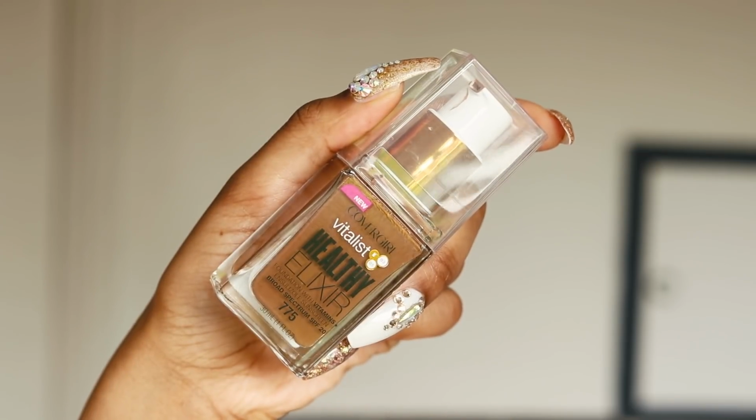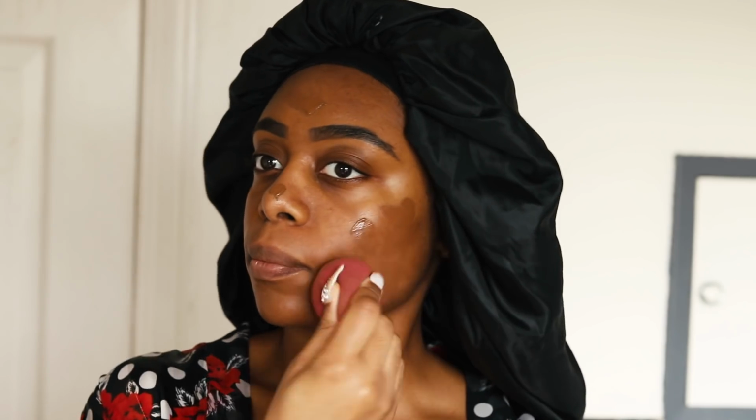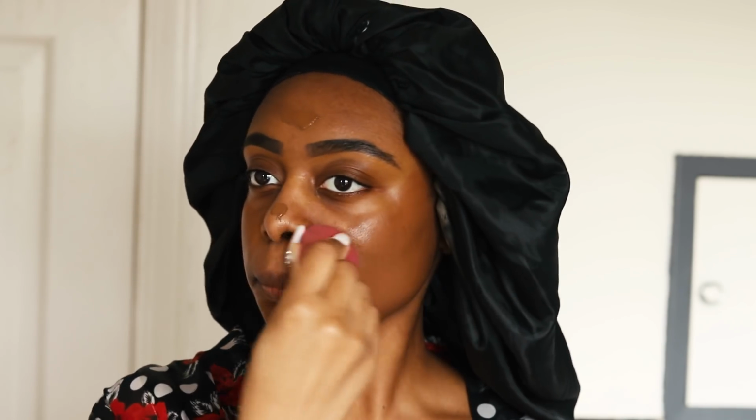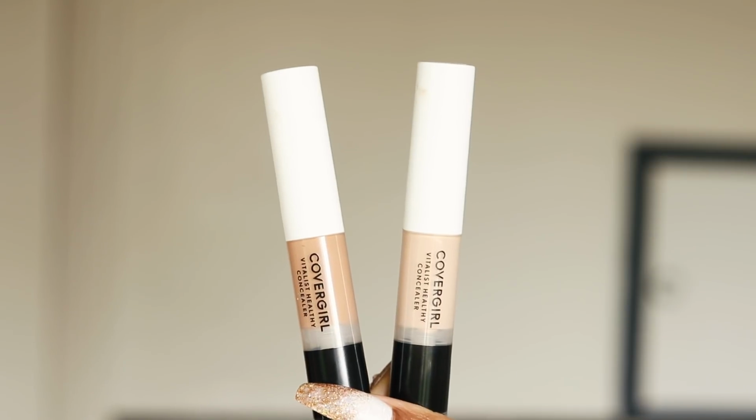Once it's all worked in, I'm going in with the Vitalist Healthy Elixir Foundation in the color 775. It's lightweight, full coverage, has SPF 20, oil-free, and it's super hydrating. I was so shocked at how gorgeous the finish was. It literally looks like skin. And I didn't break out, which was another shock for me. My skin is very bougie. I think I found my everyday foundation, y'all.